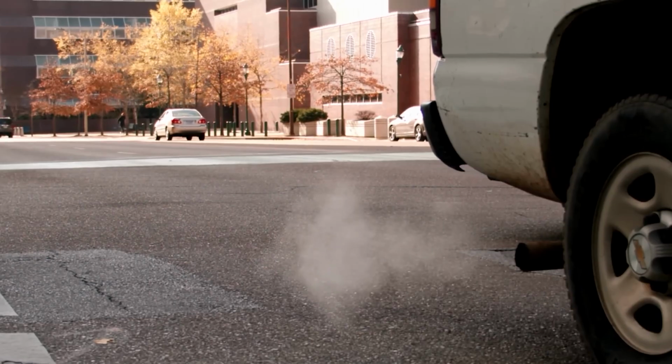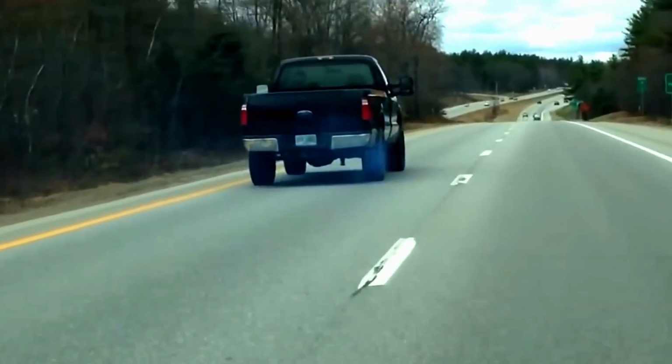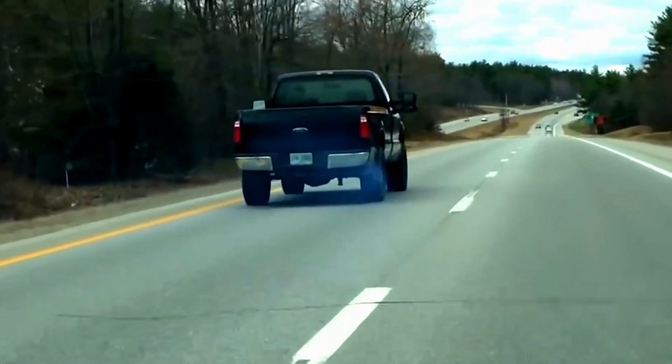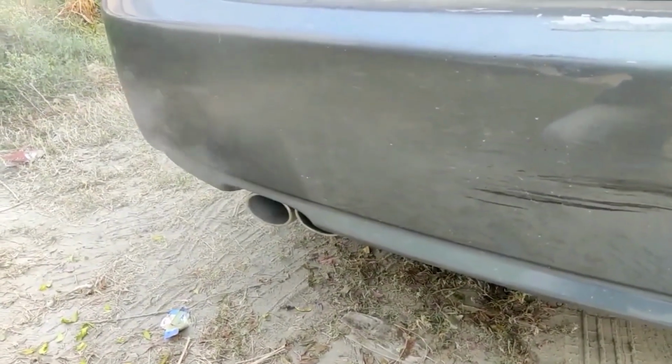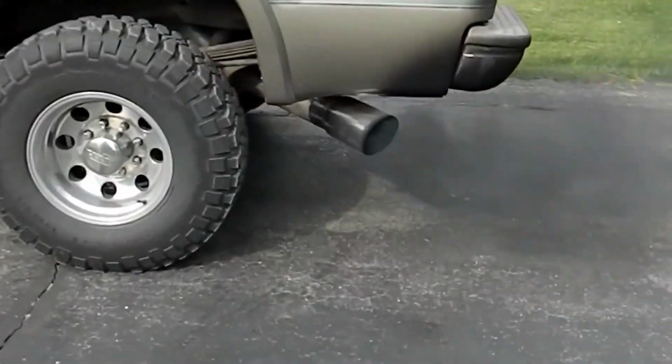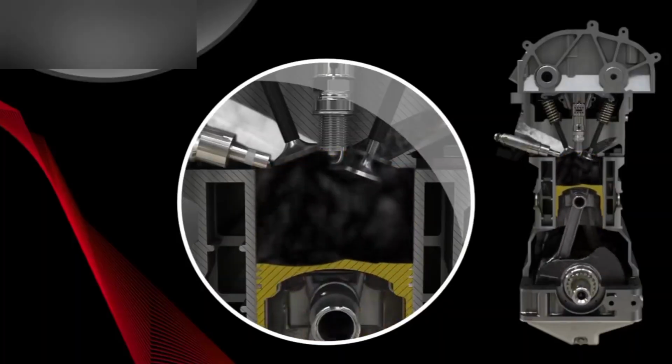In every case, these colors give you more than just a visual cue. They're telling you something critical about your engine's condition that shouldn't be ignored. When you see smoke, think of it as your engine sending an immediate status report. Color, smell, and duration can help you act before a minor issue turns into major damage.